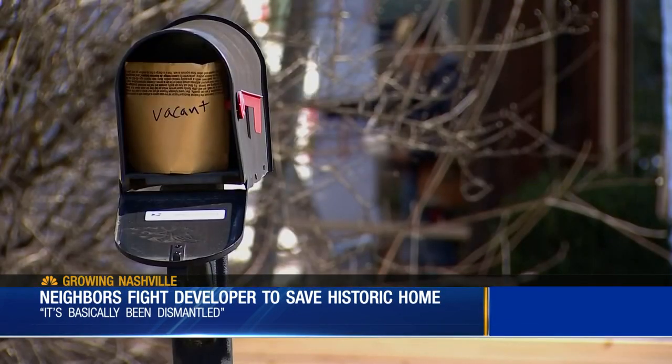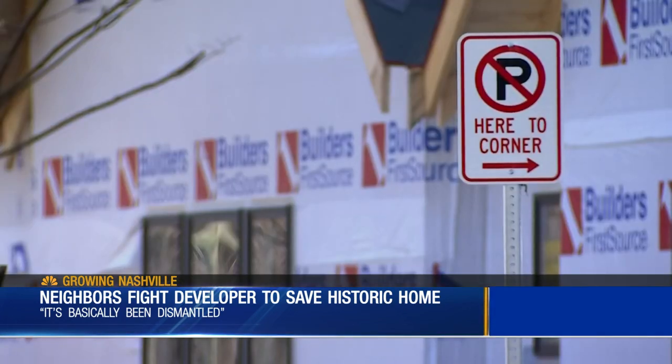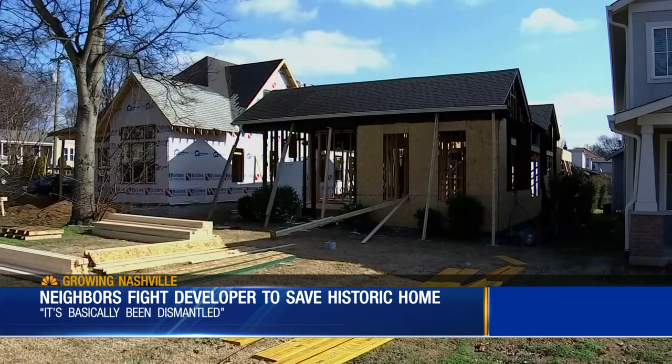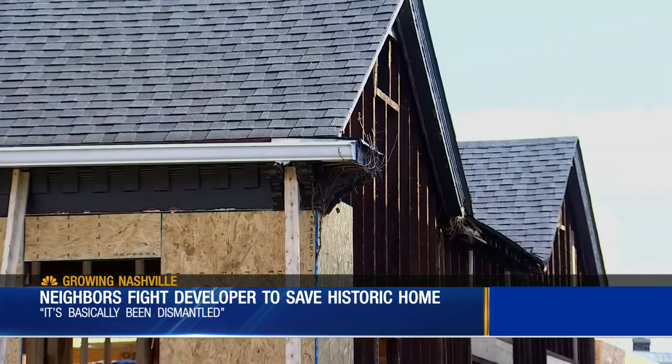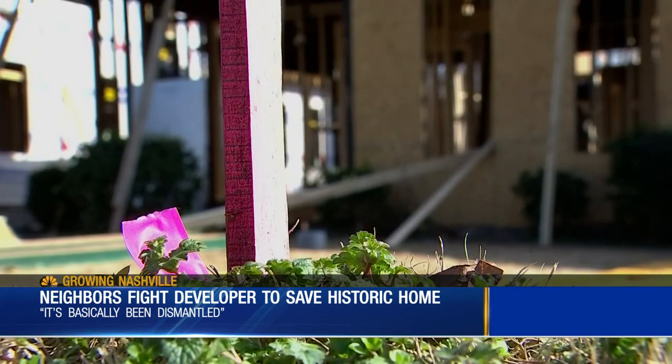Carol Ashworth has lived in the neighborhood for 20 years. She and other neighbors have been working to help keep the home intact. Basically been dismantled. The neighbors worked for about 2 years with Metro Historic to protect the historic house under a historic conservation zoning overlay. That word, conservation, is key.